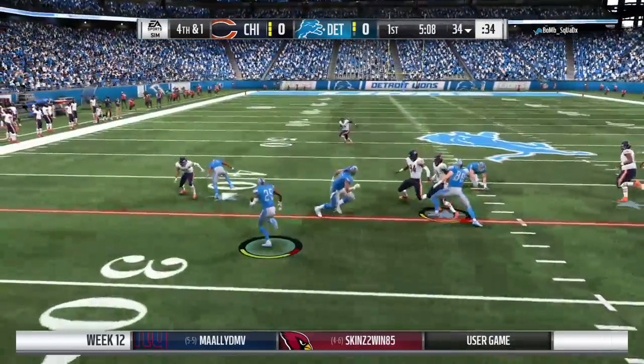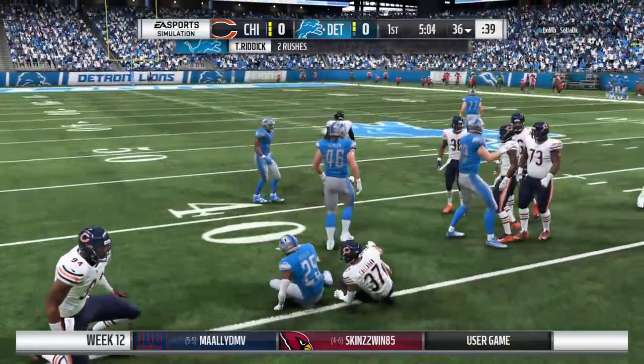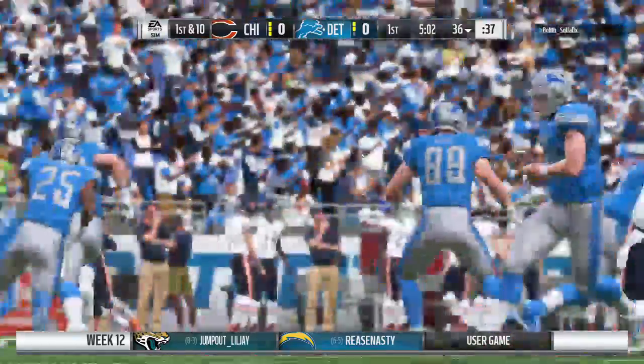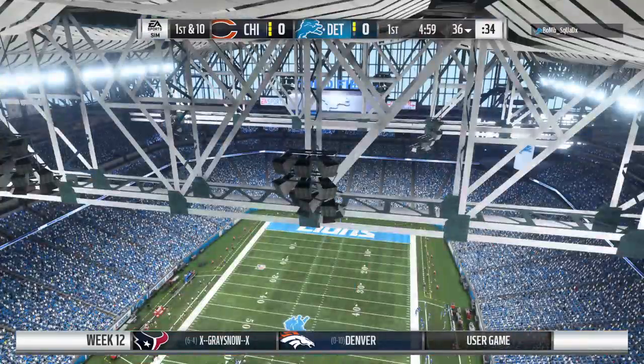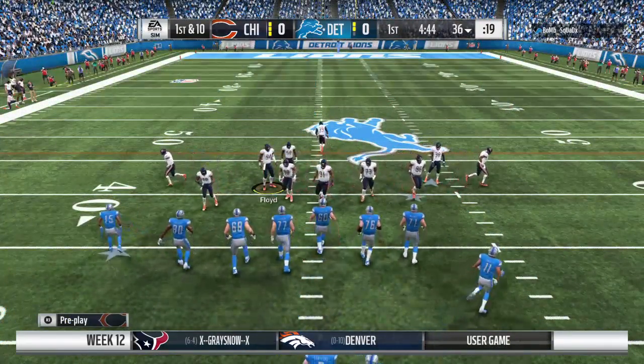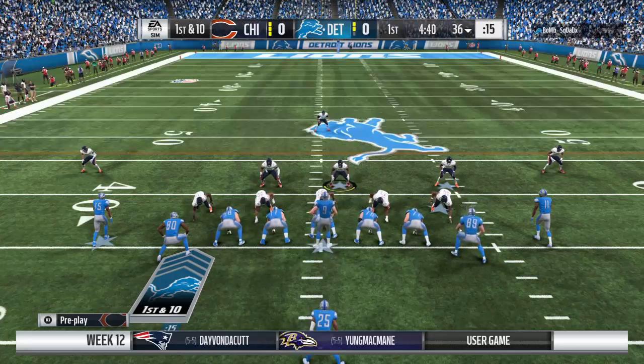Now they'll run it on the toss. And he's able to get the first before he's taken down at the 36. A big roll of the dice on 4th and 1, but it pays off. They convert. The 4th down run successful. Now they look to pay it off on 1st down.